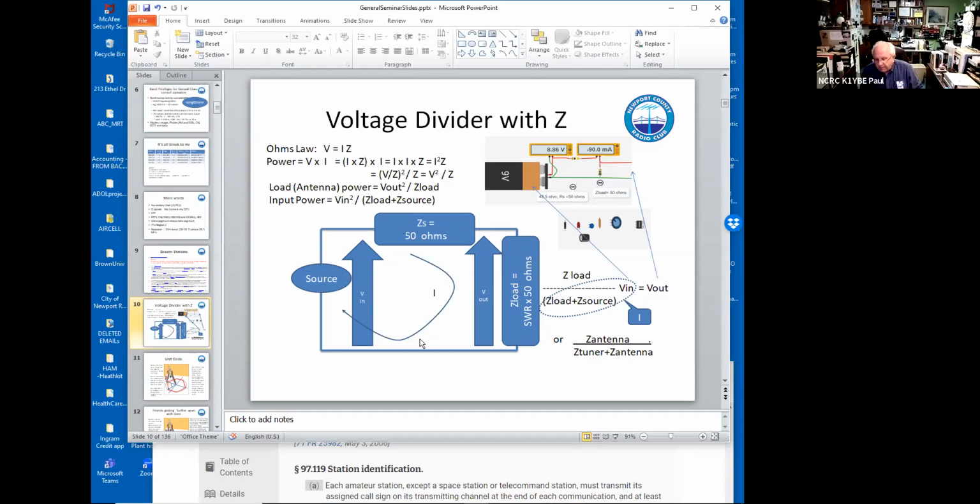Does anybody remember Ohm's law from the technician class? No. Well, there's a magic rule that says voltage is current times resistance. That's Ohm's law. I've written it here as V equals I times Z. Don't worry about the algebra, you can ignore this for now. If I have a current flowing through this little resistor, there will be a voltage difference between one terminal and the other.